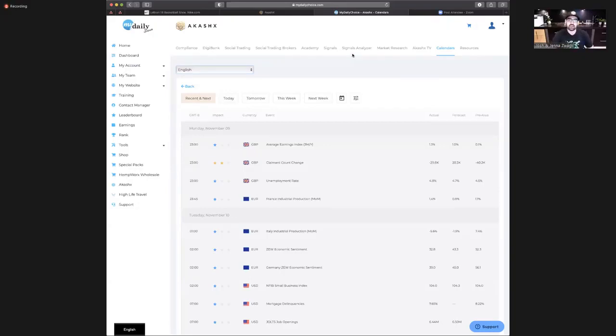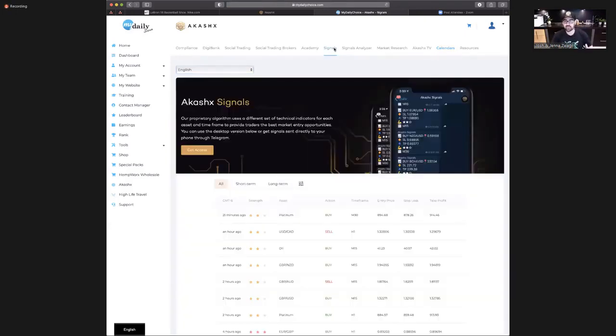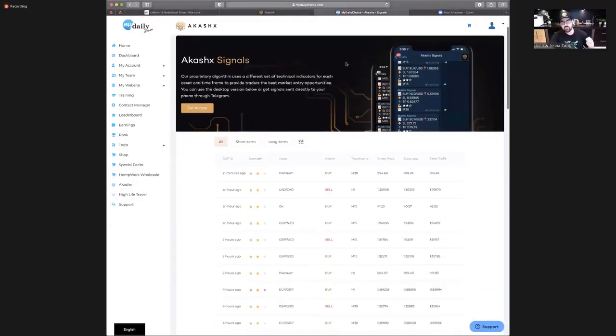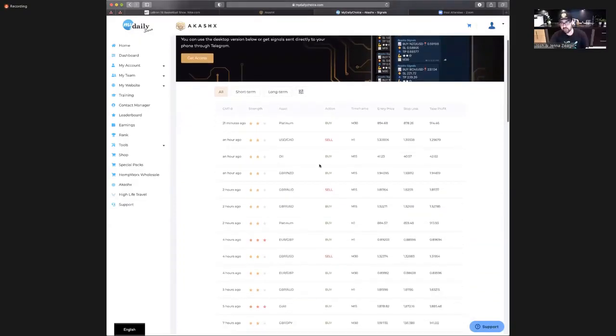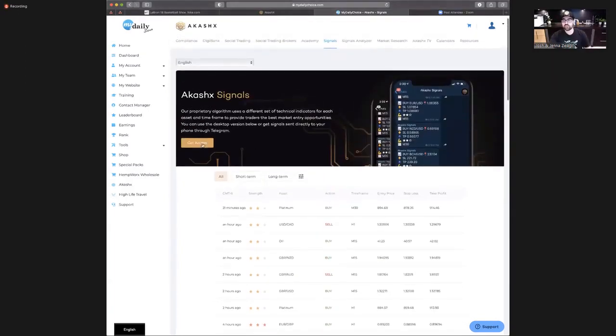There's another product that we have, which is signals. So we use a different set of technical indicators for each asset and time frame to provide potential market entry opportunities. And this is really cool. All the signals are posted in here in your back office, and you can also click on this Get Access button, which will throw you into Telegram, where you'll be in a Telegram channel where the signals are posted in Telegram as well. So you have desktop and Telegram.